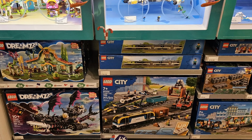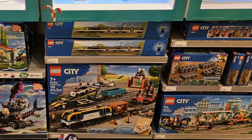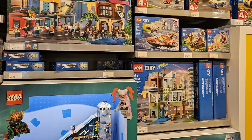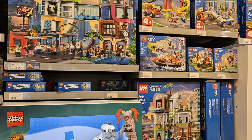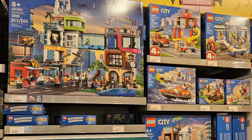They had also a lot of city trains and other city sets, which is kind of cool to see as we gear up for the Orient Express coming out soon, a new big train. They had the downtown set along with some stunt sets. The downtown set in particular, I think, is somewhat modularized, or something that you could modularize, so kind of cool, and I think would be an interesting set to pick up one of these days.